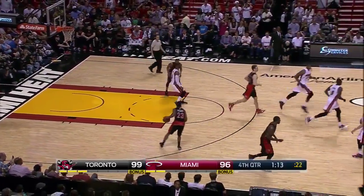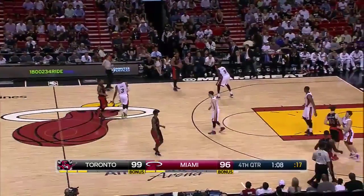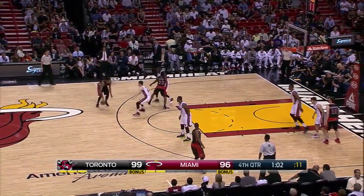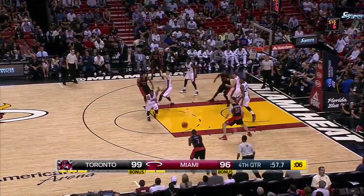I know Hassan Whiteside has been a good find for the Miami Heat, but he's not a three-point shooter. He's not a floor spacer at this point. Hassan Whiteside can knock down the wide-open jump shot, but he can't knock it down as efficiently as Chris Bosh, and he can't spread the floor out to the three-point line like Chris Bosh.